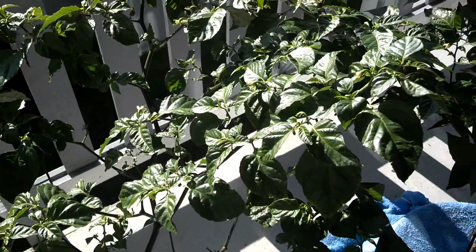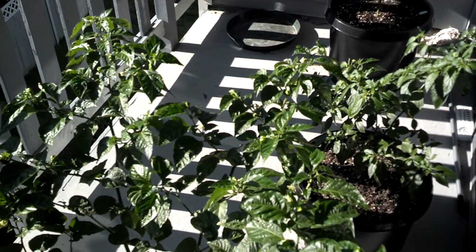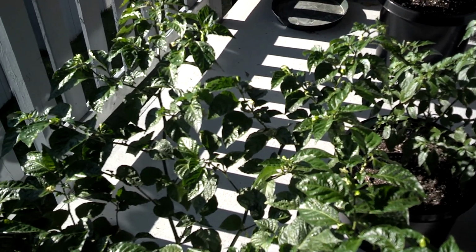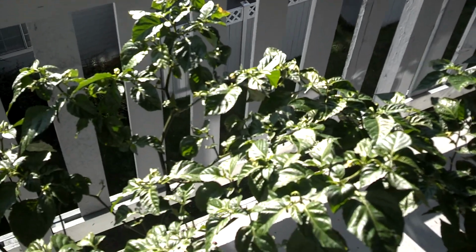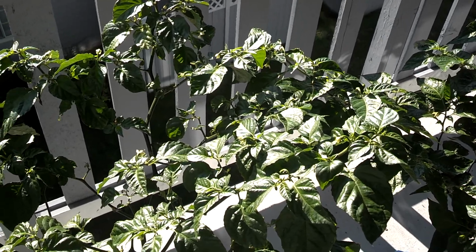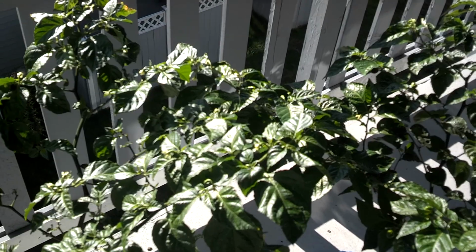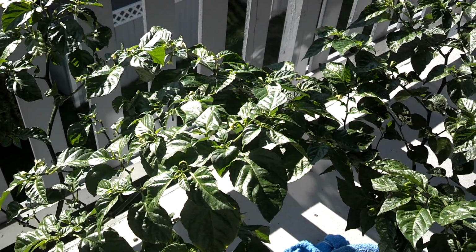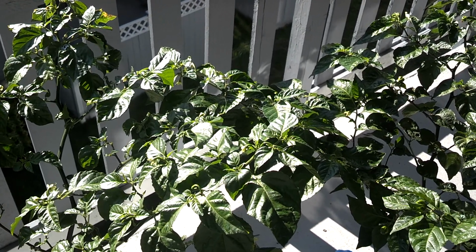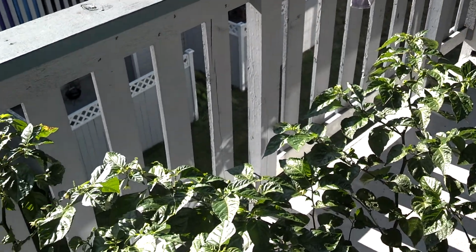I may or may not overwinter this one, but I'm definitely going to overwinter the yellow 7 pot. That's the only plant so far that I've decided to overwinter, so we'll just have to see what happens with the other ones. But I'm only going to be growing like 5 plants next year again. Depending on how my other plants do, I'm probably going to germinate some new plants next year and have one of each variety.